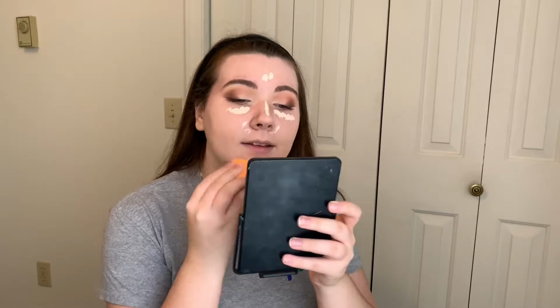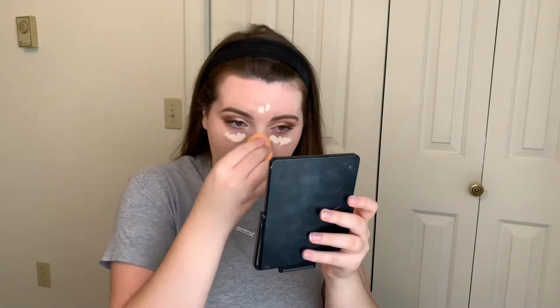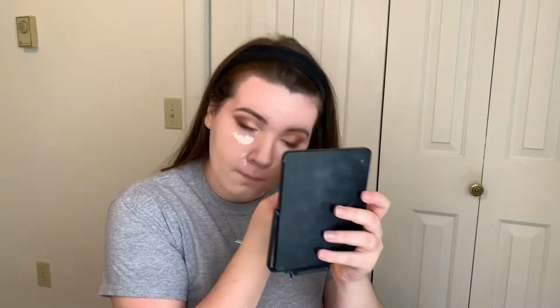I kind of feel like this concealer dries fast, so I'm not going to let it set or anything. I'm just going to go ahead and blend it in. By the way, I am using the Real Techniques sponge, if you were wondering.